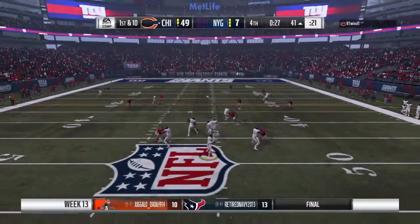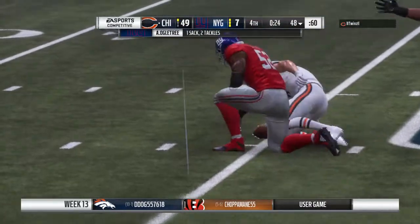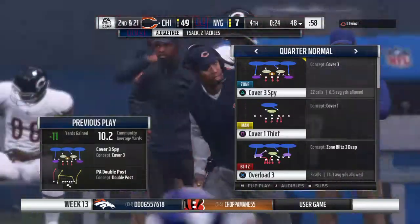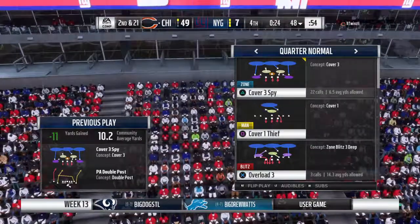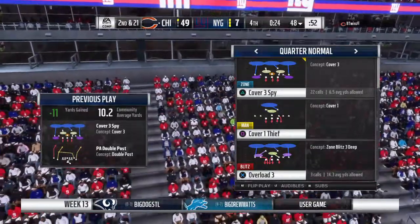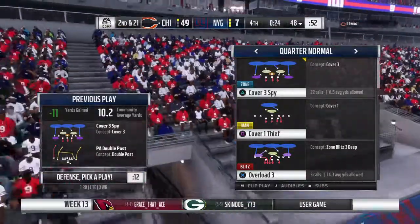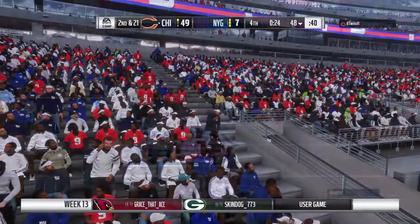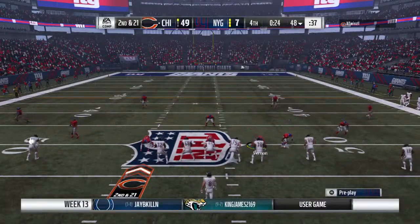Off play action. Knight. And he can't get rid of it. He's taken down. And before this second down play, we'll get a whistle, a signal, and a timeout. That'll leave them with just one remaining in this fourth quarter of play. Well, they're in some hot water now. After that sack, it's 2nd and 21.